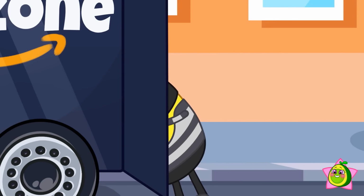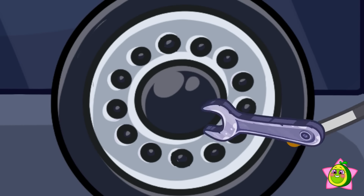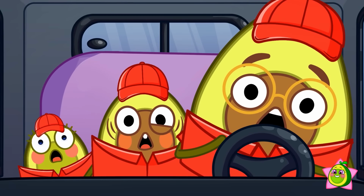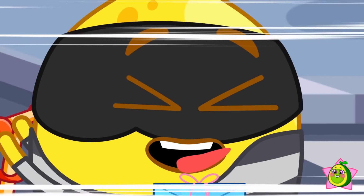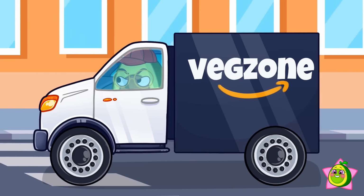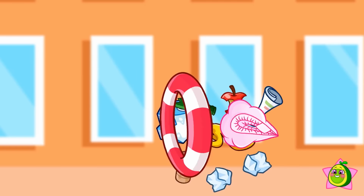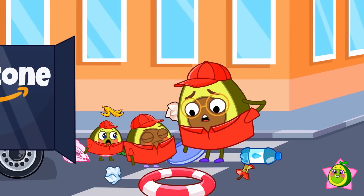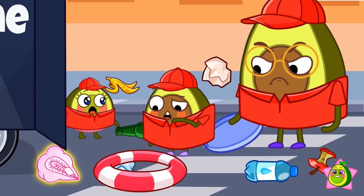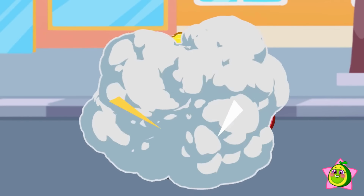Oh no, it's Mr. Lemon. He's taking the packages. He's stolen our packages! Yikes! The wheel fell off! We gotta stop him! Pit has an idea. It worked!